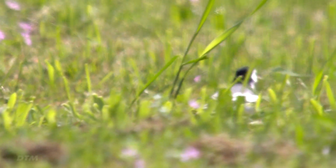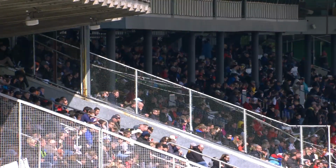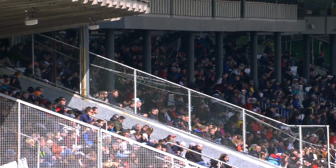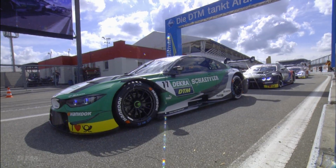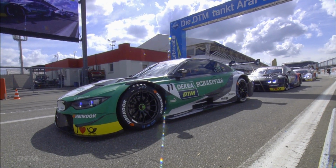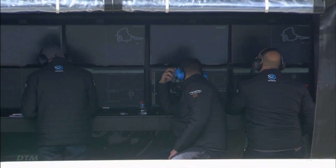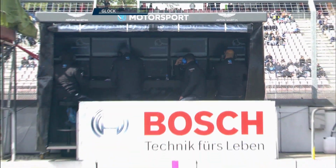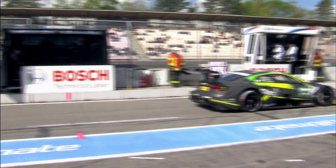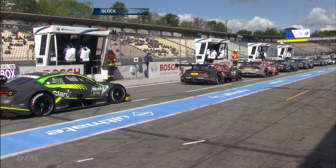Rather a beautiful shot then of some of the wildlife that surrounds the Hockenheim circuit. This really rather evocative place, which for as many years as I can remember has been the home to the opening round of the DTM and also the closing round as well. We made 2 visits here to this 4.574 kilometer circuit. It's about an hour from Frankfurt, maybe an hour and a half from Stuttgart. And it's a challenging circuit, 16 turns, 6 left, 10 of them right-handers.